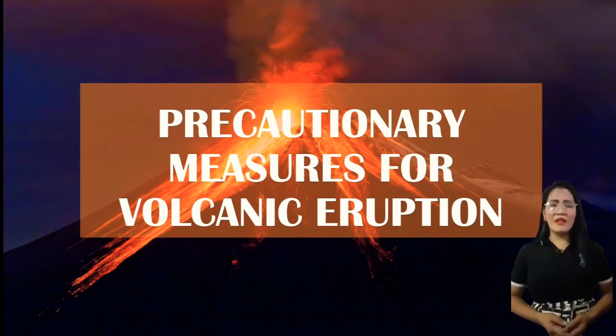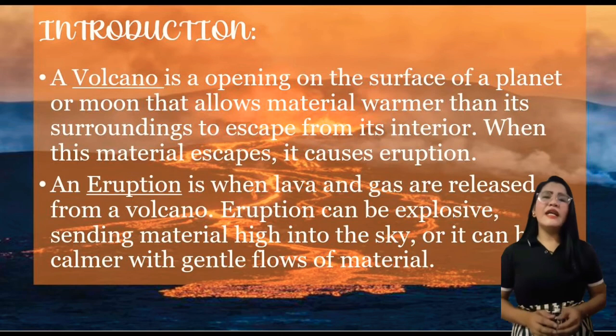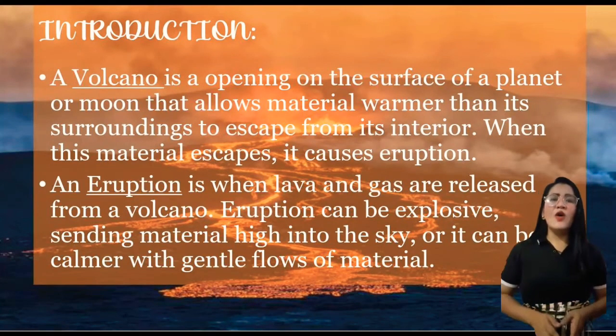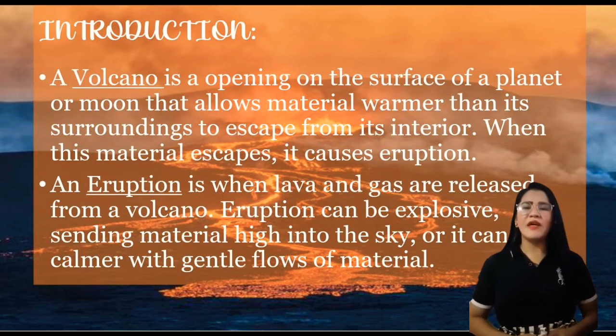Let us talk about the precautionary measures from volcanic eruption. A volcano is an opening on the surface of a planet or moon that allows material warmer than its surrounding to escape from its interior. When this material escapes, it causes eruption. An eruption is when lava and gas are released from a volcano. Eruption can be explosive, sending material high into the sky, or it can be calmer with gentle flows of material.